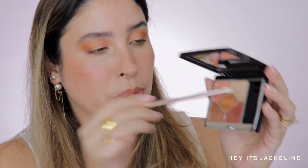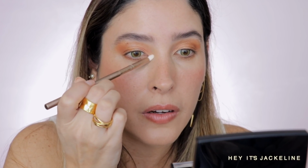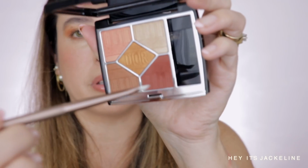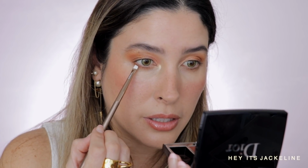I went ahead and cleaned up the pencil brush and I'm gonna go to the lightest shade and I'm applying it on my inner corner and also on the brow bone. I'm gonna go with a liner brush and to the deepest matte shade, and I'm just gonna go ahead and define my lower lash line.